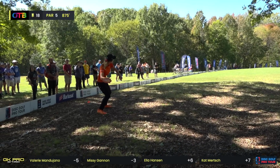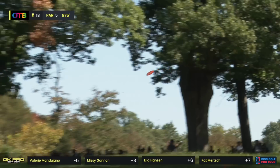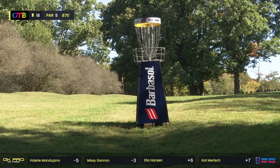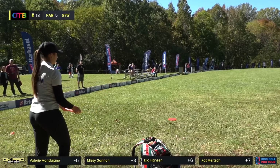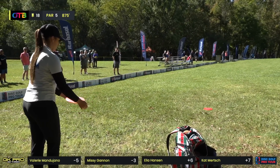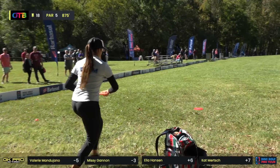Always fun to see who's on the bag. Caddying, we've got Dustin Keegan from You Play Disc. Leah Sinageni is caddying for Kat, I believe. Mason Ford on the bag for Valerie. And obviously Missy has Tom. We all know that. Yeah, duh. The one and only.